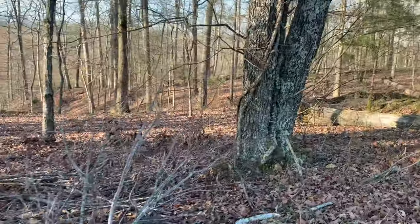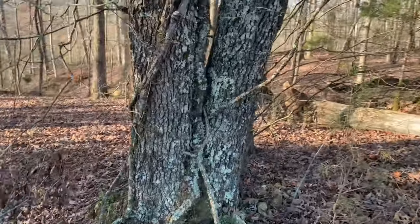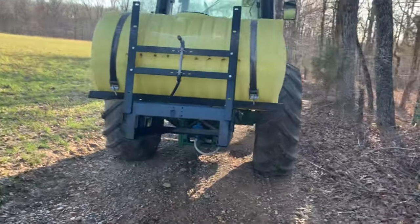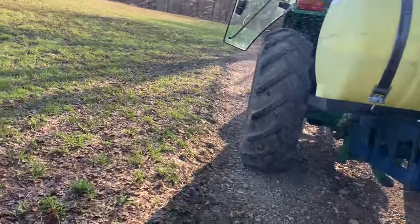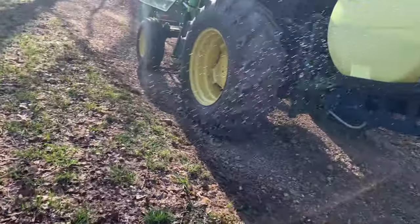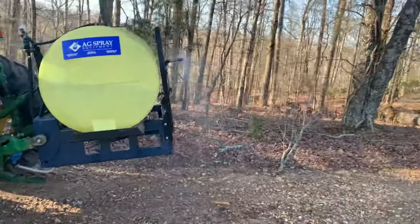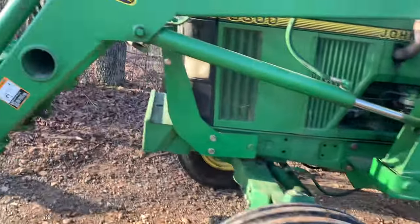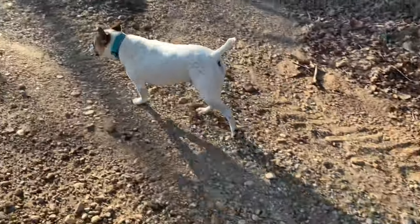Going good. I was going to see how high it got up on these trees. Yeah, we're good. Looking good. Those RPMs get it way out here. Hey, buddy, you got to get away. I'm going to have chemicals later. All right, I feel like we're good.